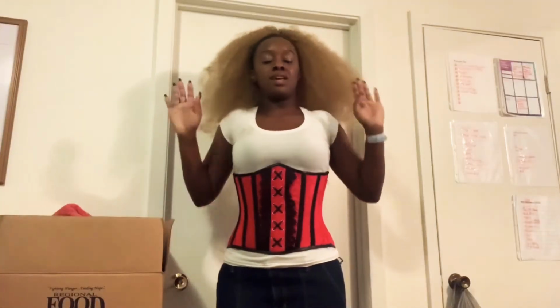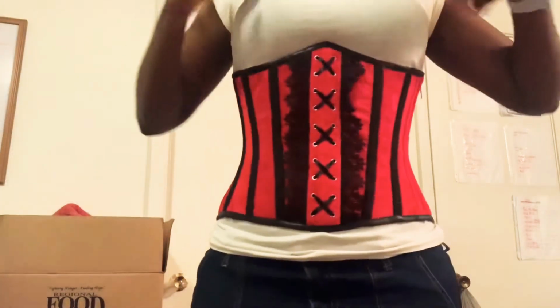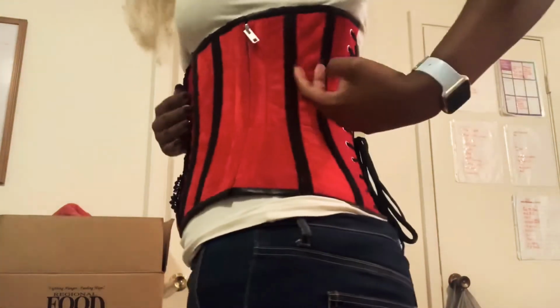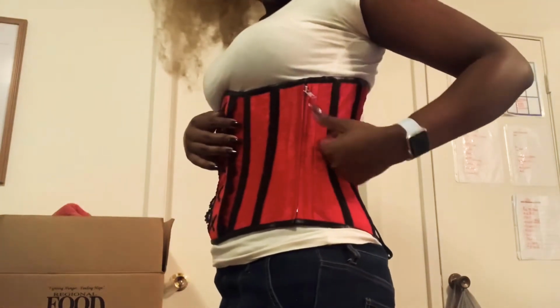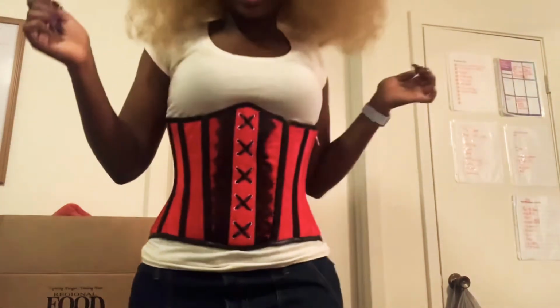All right, so I got my red one on. Here's a little closer look at it. This one, I just wish the zipper was a little smaller, but it's got this huge silver zipper and nowhere to tuck it in, so it just sticks out.